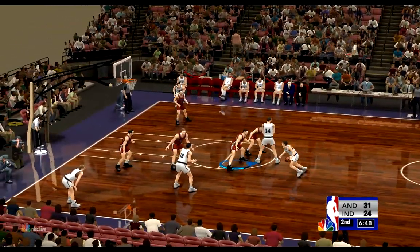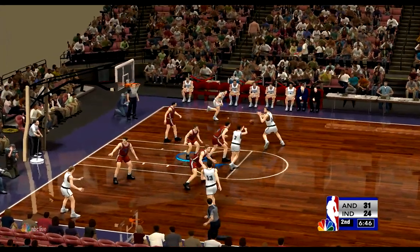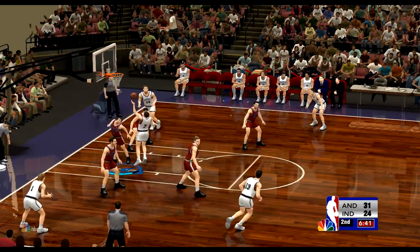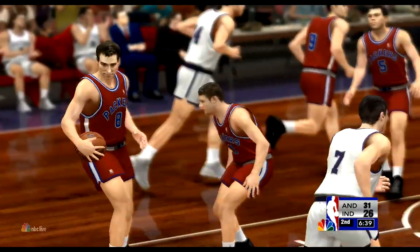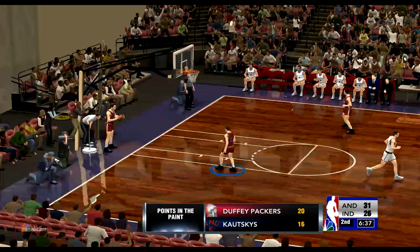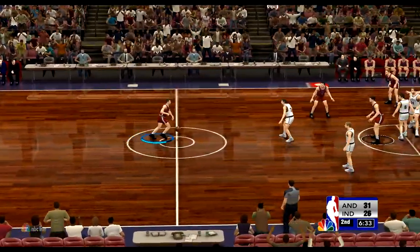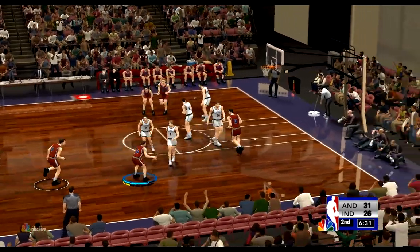And so here is Indiana. They trail by seven. To the middle. Number seven. And that one's good. He has six. Something has to change, guys. That's 10 straight points coming in the paint against this team.